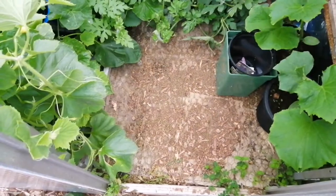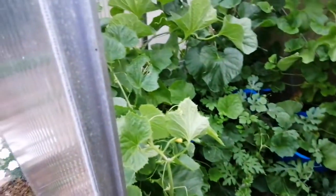So, it's not that big. That's my available floor space to pivot in. And around it is just a sea of greenery.